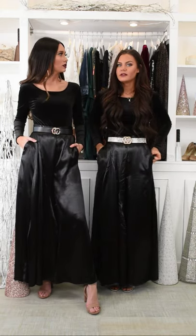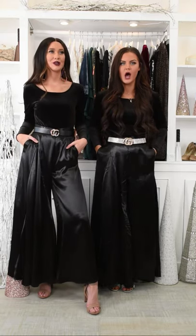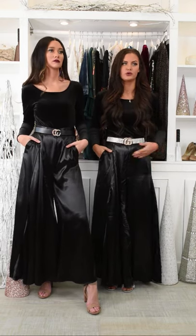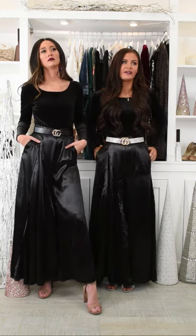You're kidding me. They have pockets. I did not know. That's amazing. That is so dope. I love it. They do have a short lining, so it just stops right here, but you totally cannot see it in this one. You don't feel it either, so I love that.